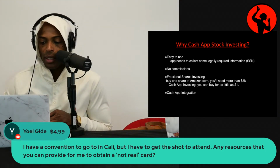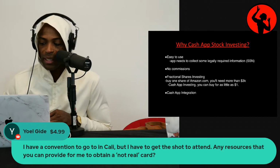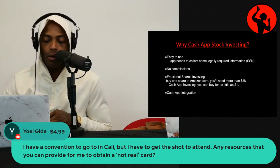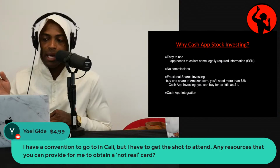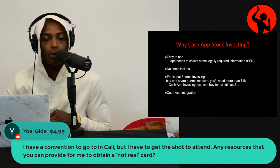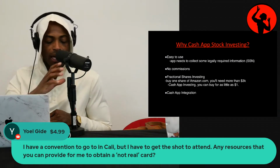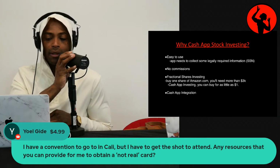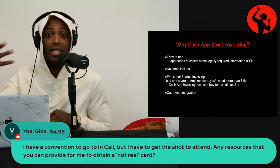Now, let us first consider why anyone would even use Cash App for investing. First reason you would use Cash App is because it's easy. Traditionally, you might use Ameritrade or something like that, or use an actual stockbroker. And these platforms might have fees for trading stock. They're very complex. They're not user friendly, especially for a novice who's never traded before, as there are many different types of trades that you can execute.